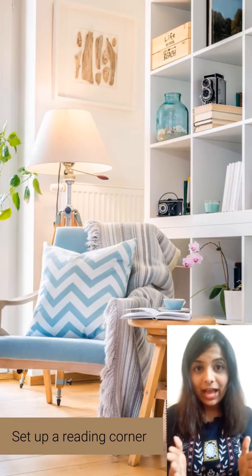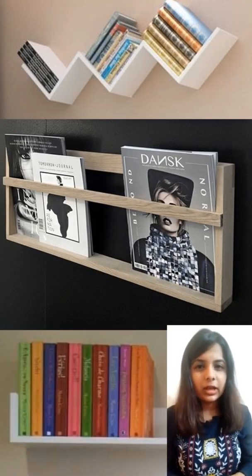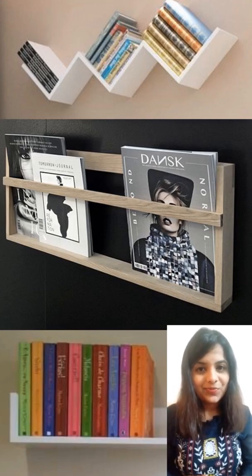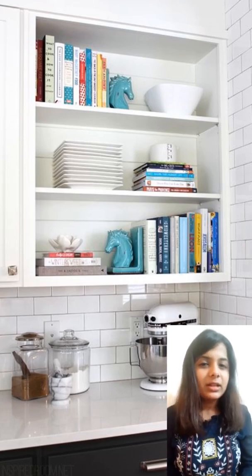Now, if you're an avid reader, create yourself a reading corner with just a comfortable wing chair and a poofy. Try to have a bookshelf around. If you have a cabinet, then great, or else create a minimal wall shelving. Personalize it according to your appeal, whether it's a library style or a magazine stand that you're more attracted to. Are you someone who spends a lot of time in the kitchen experimenting through cookbooks? Dedicate a shelf for that, which will be accessible, and such practice will inspire you even more.